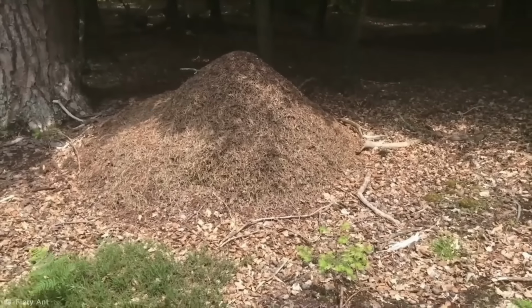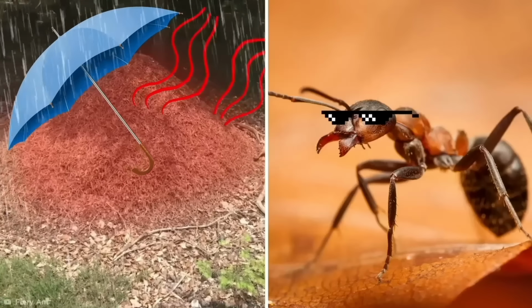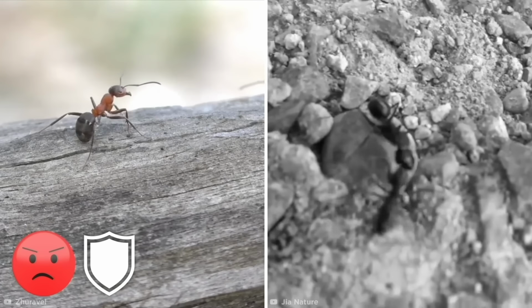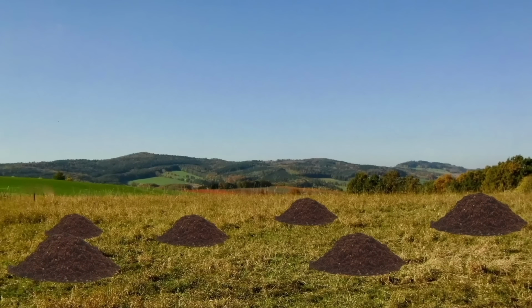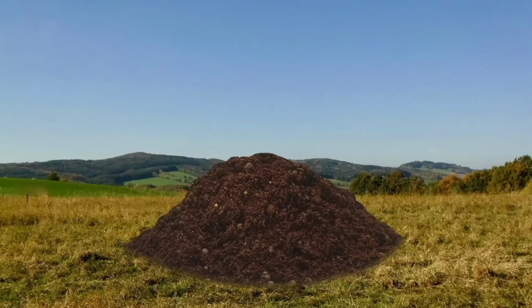So these anthills are waterproof and centrally heated? Man, these ants live better than most people. No wonder redwood ant colonies are so aggressive when defending their territory. They don't want other ants leeching off their prime real estate. However, in one rare case, multiple colonies of these wood ants have managed to put aside their differences and formed a single super colony.